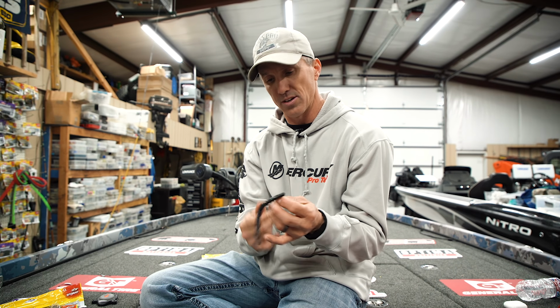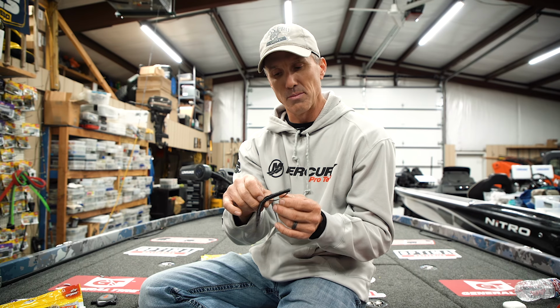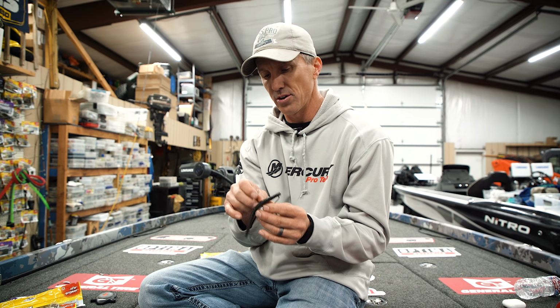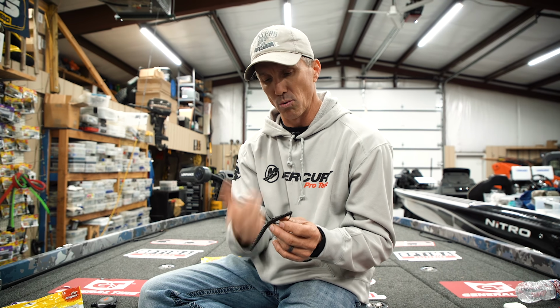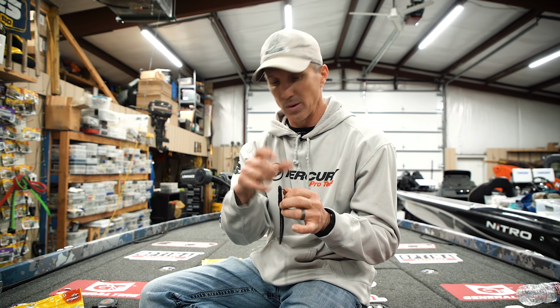The other way that you could rig this is wacky style. Get a different hook, rig it right through the middle, wacky style, like a 1/0 hook. That's when I'm gonna rig it when I'm throwing it around rocks or maybe around docks, something more open water. Then the third way that I would rig it would be to add a weight. I am going to throw it like a Texas rig worm when the water's dingy.